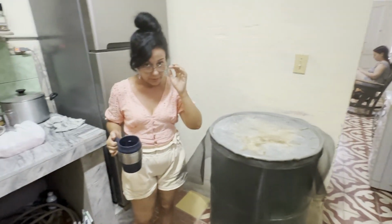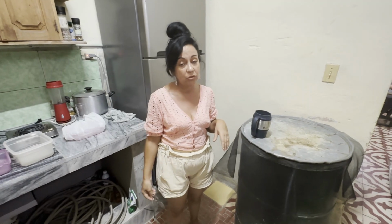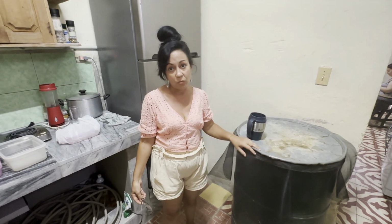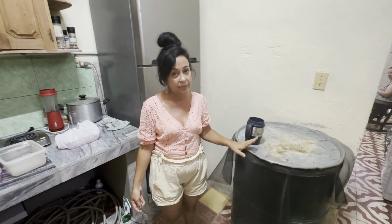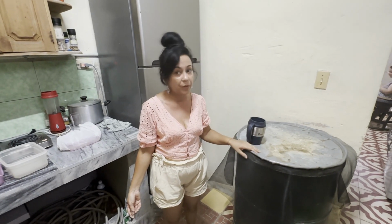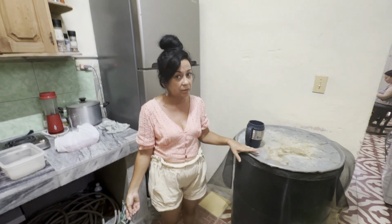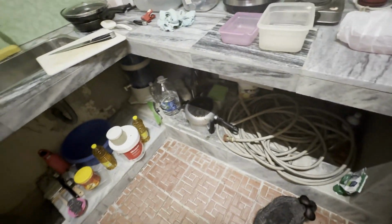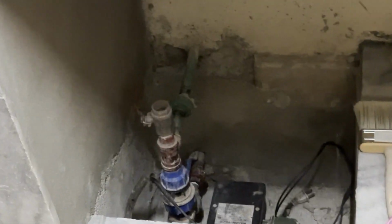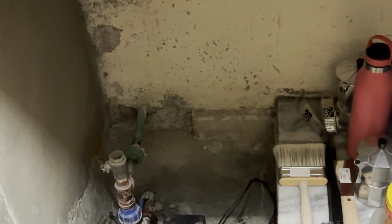We don't have water every day in Cuba. So we need to have some tanks to preserve some water for the days when we don't have it. I have this tank and I clean it almost every week, and I put fresh water in it. This is for cooking and drinking. I boil the water to drink at home, and this is to cook. There's the hose that you can use to fill the tank. And here's the pump. When they turn the water on in the street, you need this pump to fill up the tanks.